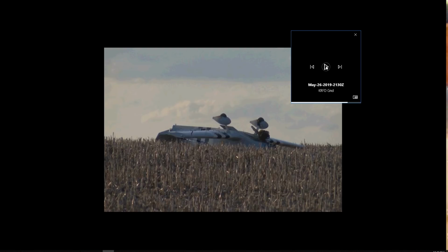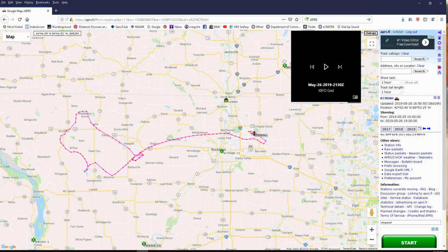Alright, so that's kind of how it all started. And so we'll start off here with, I believe this is it. Yeah, so this is the flight actually from the day before and that day.